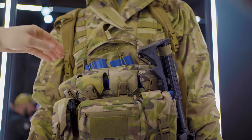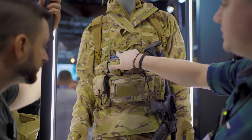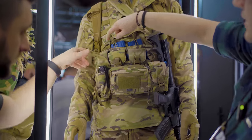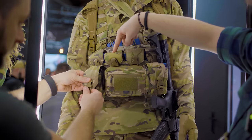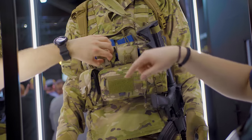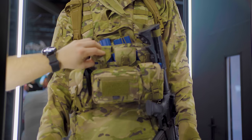And here is also a new chest rig, the Rocky chest rig. So as you can see, you can put up to 6 magazines inside. You have these speed pouches right here and 4 pouches with flaps. But also you can remove these flaps and we provide you a shock cord and puller so you can make all of these pouches quick pouches.